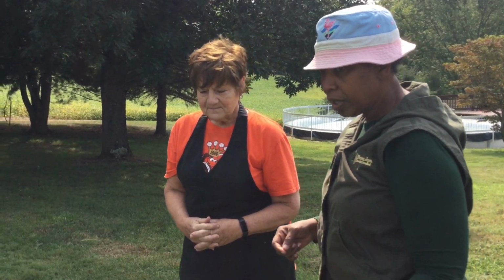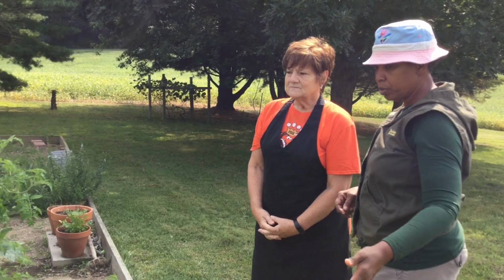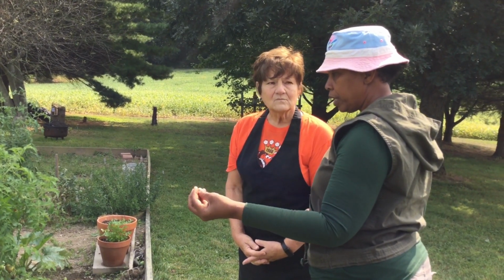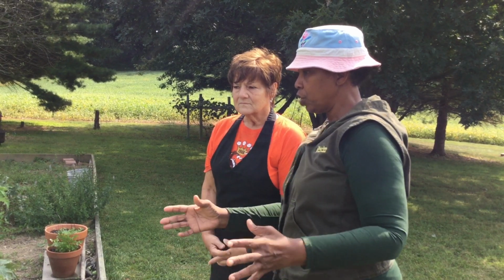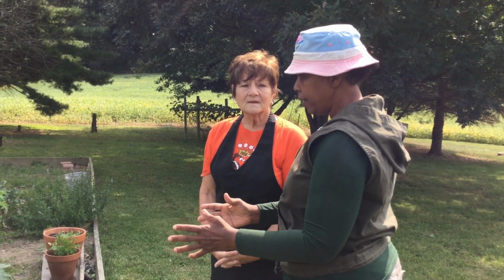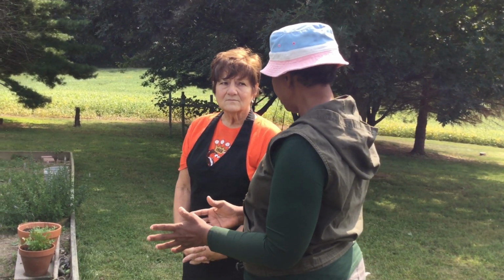One of the joys of having the flowers and the marigolds on the edge of your vegetable gardens is to create the attraction of beauty and cause the birds and the insects to go onto the flowers and not onto your plants. At the same time, it deters some critters from coming in your garden so you can enjoy your vegetable gardens as well.